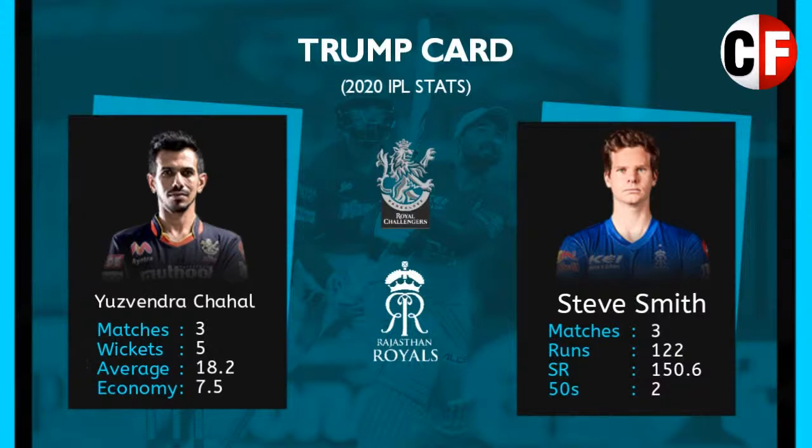On the other hand, you have Steve Smith, again, the number 1 Test batsman of the world, if I'm not wrong. I'm not sure about the rankings, how far they have changed, but 3 matches, 122 runs and two 50s. He has been playing a different role this season. We are not looking at Steve Smith who bats at number 3. He is opening the innings along with Jos Buttler. So it's a good change coming in for the Rajasthan side here.